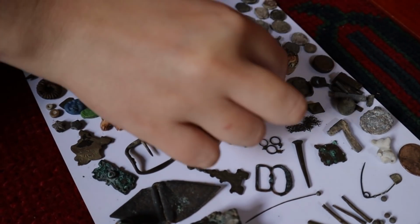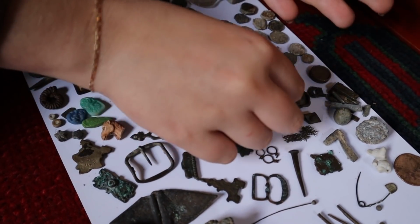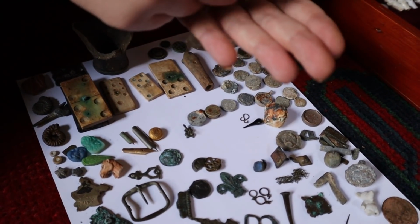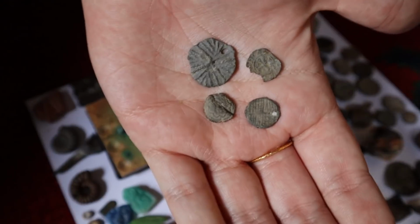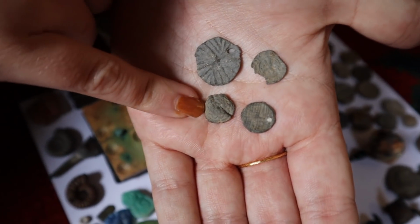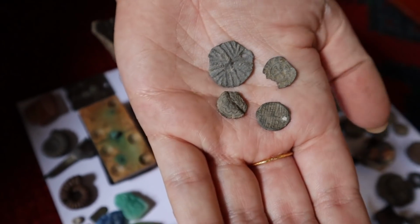Next, I am going for lead tokens from the Thames. Just the tokens. We've got lots of amazing seals, but these are just tokens. Mum's rose, and then mine, 3 various crosses.